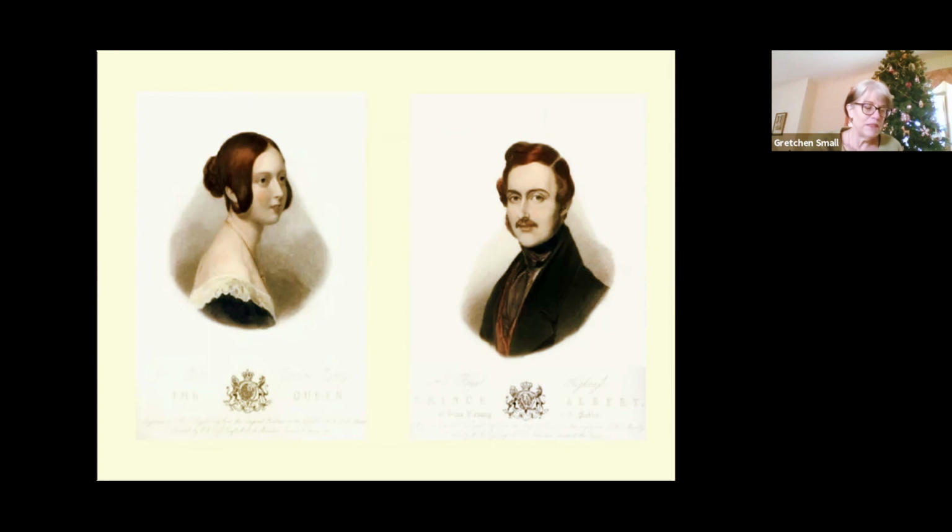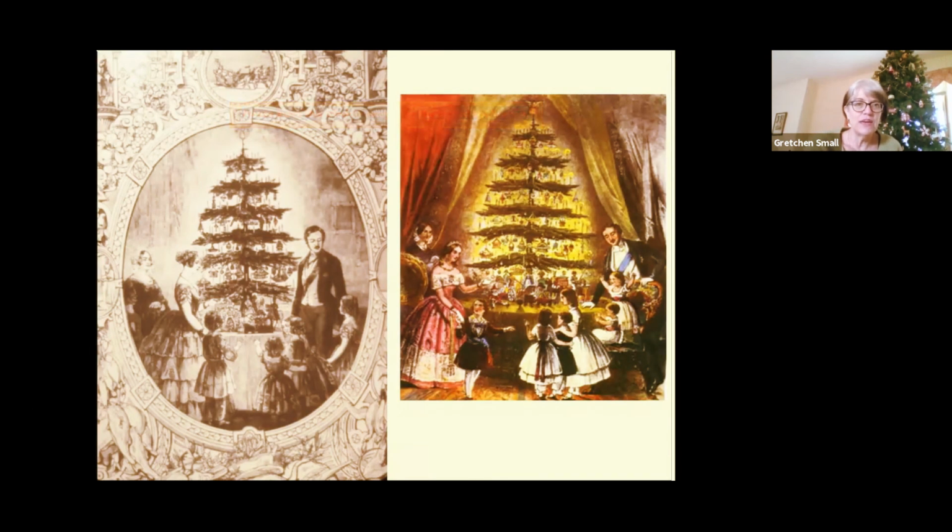And we commonly see this etching here on the left. And then there's multiple versions of that original etching. Albert brought the tradition of a Christmas tree from Germany to England upon his marriage. And this etching went worldwide. People all over the world saw the traditions that this family was doing here in England. Notice that it's a tabletop tree. That was what was commonly used.